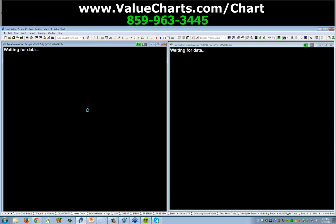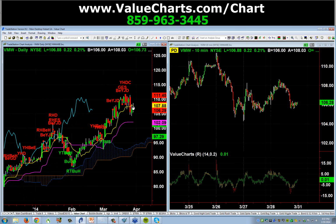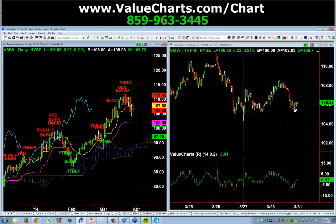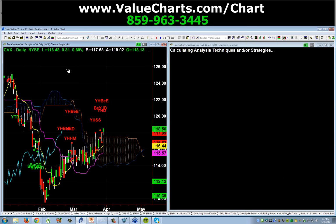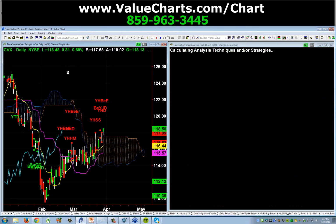VMW. Let's take a look at that. VMware, nice solid daily uptrend, is below the yellow, probably goes to the purple, but I would step in here and buy this at the end of Friday right there at the 106-ish area, and you're probably going to go to 108. So I'd buy the dips on that one.